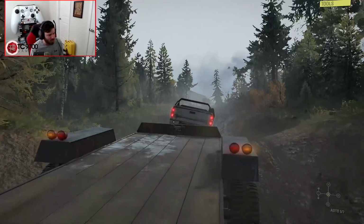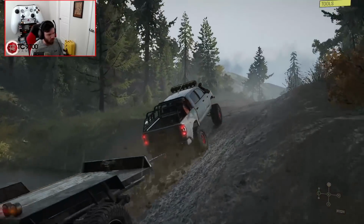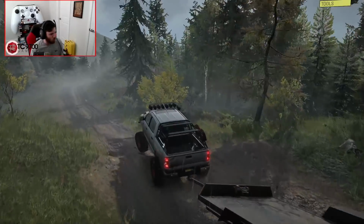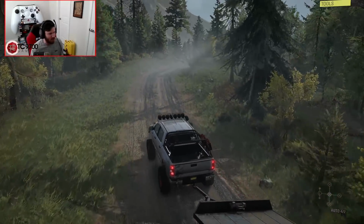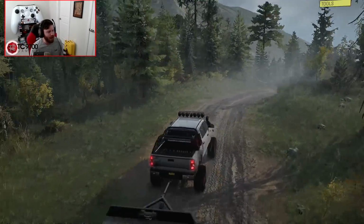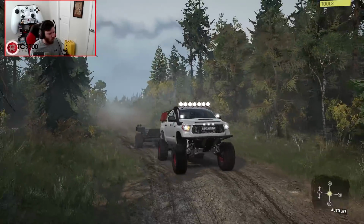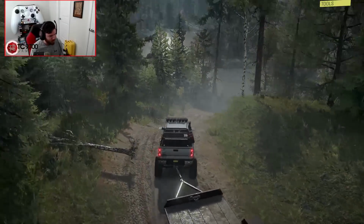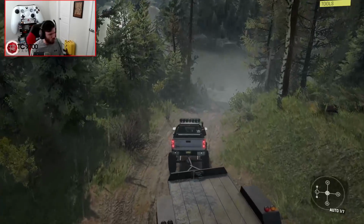But, whoop, easy. A little bit of pre-runner action. Can we throw it in high and just, yeah, there we go. Man, it just puts the power down and rips. But we got to slow down just a little bit because I'm not trying to crash my rescue truck before we get to the actual rescue. That would kind of be counterproductive, you know? All right, let's make our way down across this river.